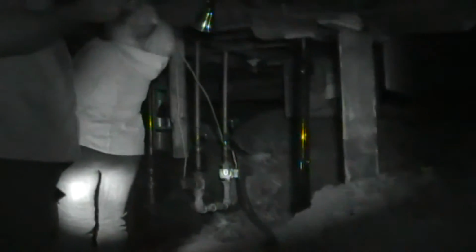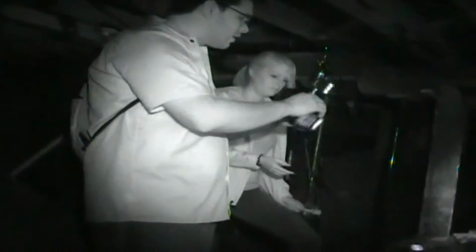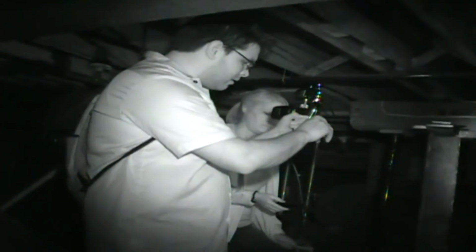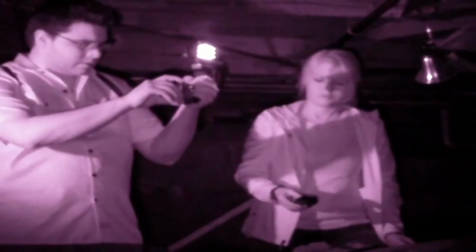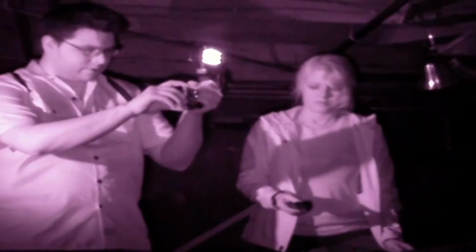You can actually smell the burnt wood down there. It's strong. First EVP session in the basement. And it's really sad because you can see there's charred remains and burnt wood, just rubble from where the house burned down. Did you die down here? Can you give us some sort of a sign that you are here?